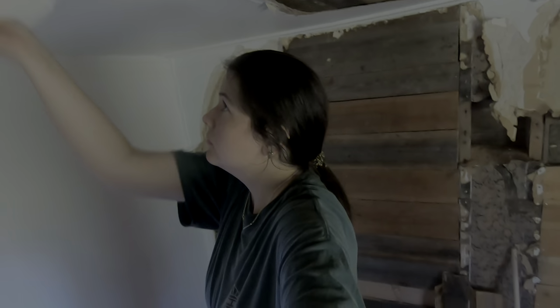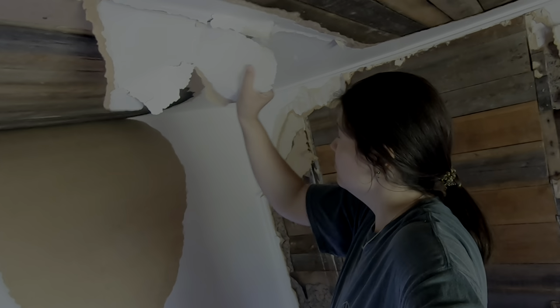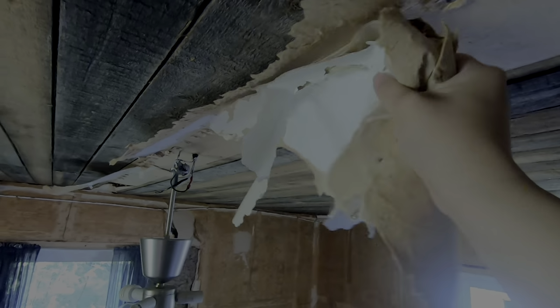I like it like that. I don't even want to take those out. Right in the middle, where the seam is, was a lot harder to take down. There's a lot of nails holding it together, so we will leave it for now.